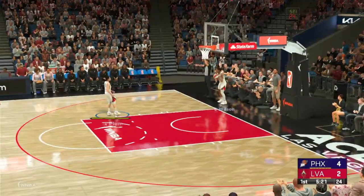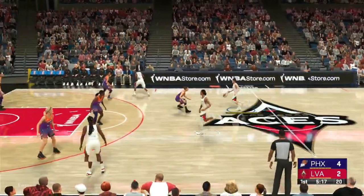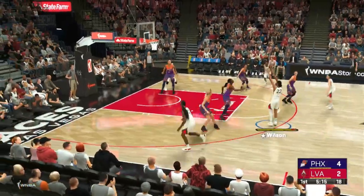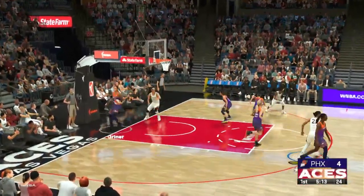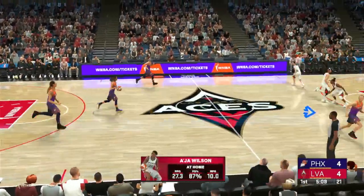And a great job to get that angle on a tremendous drive. Really made that drive look easy, but that had a high degree of difficulty. A nice shot by Wilson. She was one step ahead of the D in making that pass. Nice assist.